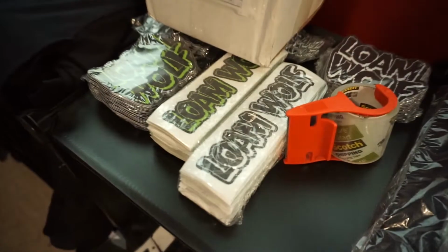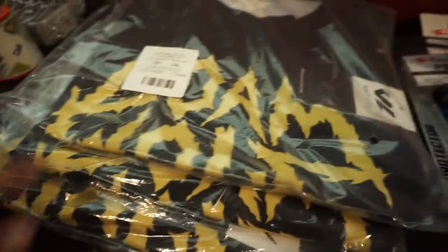Almost everything we get is either screen printed. Our stickers are made here in Bend, Oregon. Our jerseys are actually made in Los Angeles, California. So other than that, we pretty much try to source as much as we can locally in the U.S. and I handle all the shipping myself.